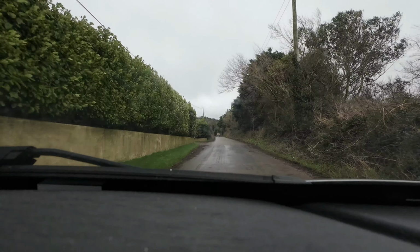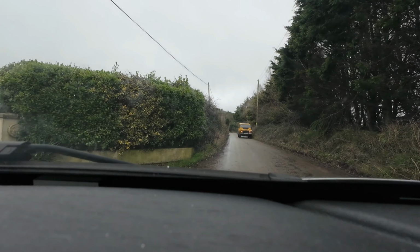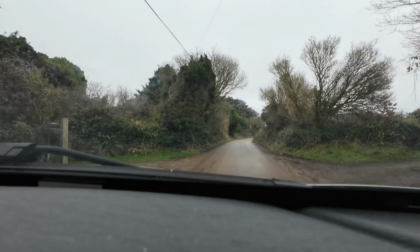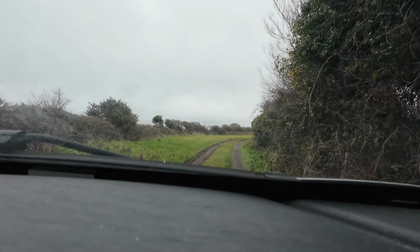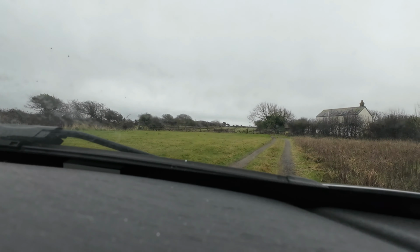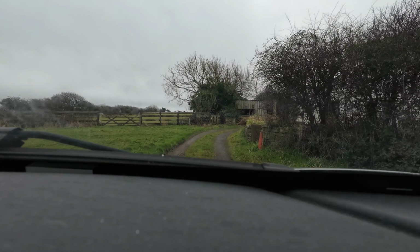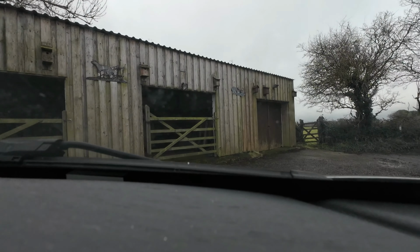Approaching our little place, where we're going. Hopefully we'll find a few things of interest. Who knows? Ahead, there's a horse field on the left, and then there's a horse field on the right behind the house. So, get a bit of company as well. And we can just park in our yard.